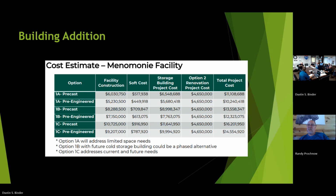I'm not usually for spending more. But in this situation, if we can address our needs now and future for 16 million and have a better building for $1.5 million more than going with the 10 and still not really having what we need, I would rather not do anything than do the piecemeal thing.